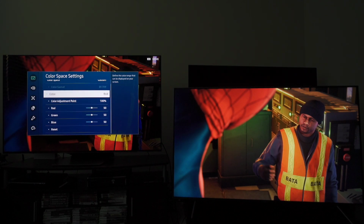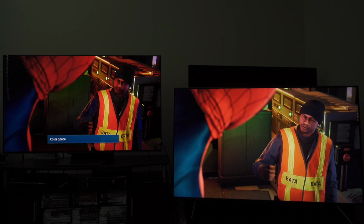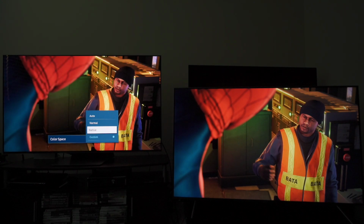So it doesn't matter what you do, you're not going to be able to get around this bug. This needs to be patched out. This is an actual issue of the television. Now you can try to factory reset the TV and hope that that works, but I've already put so many hours into my settings and I'm not willing to go back and do all of that all over again because custom doesn't work. So this is, again, one of those things that you really got to weigh up for yourself.